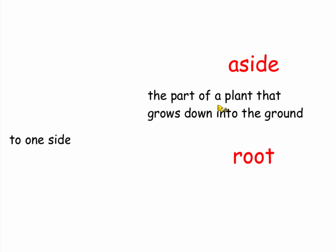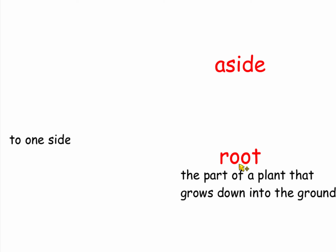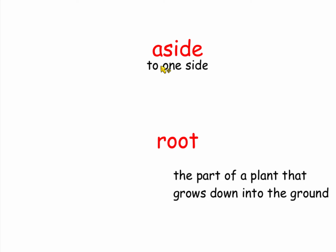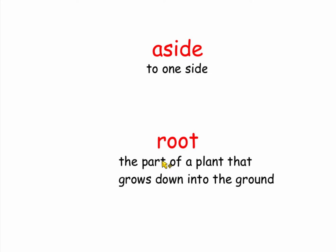Part of a plant that grows down into the ground is obviously root, which means aside means to one side. I put my coffee cup aside to one side so I don't spill it on my laptop, because that would be a disaster. So your two vocabulary words: aside, to one side; root, the part of a plant that grows down into the ground.